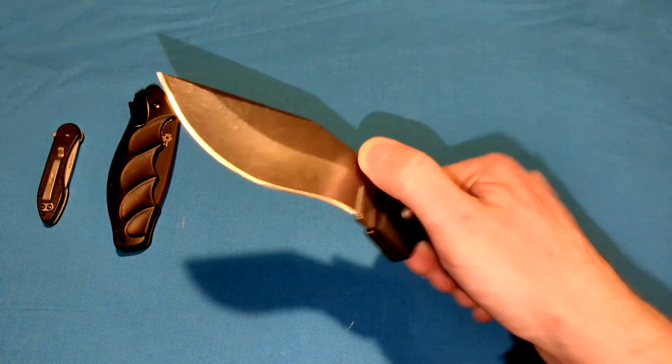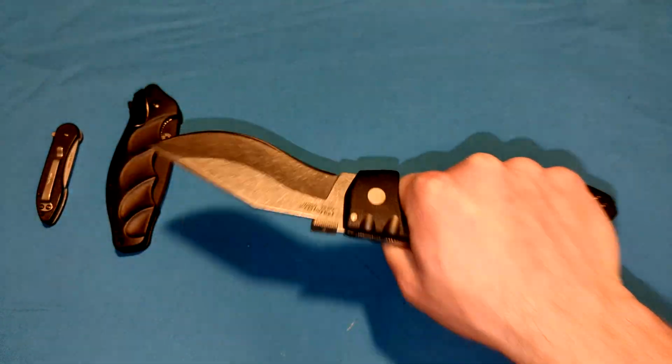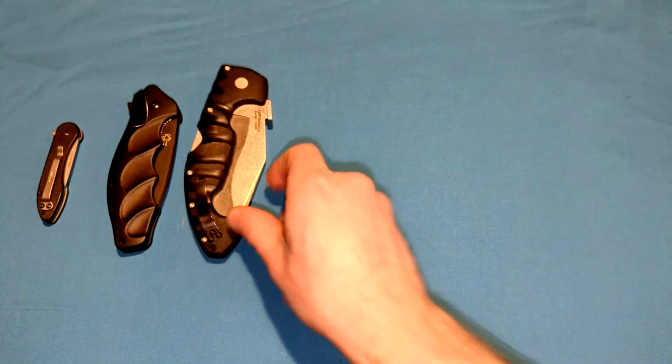Under conventional uses, it's completely fine. I love fidgeting with it. Once it's in your hand, it's absolutely excellent. This is a great tactical blade, but getting it out of the pocket into your hand, that's another story. Same thing with the 4 Sight there. But again, it's still some of my favorite knives of all time.